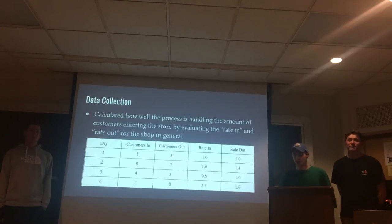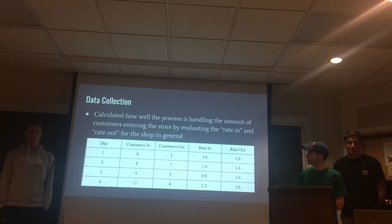After the time study, we decided we needed to see how well the current system is dealing with the flow of customers into the shop. So over the course of 4 days, as you can see, we counted the number of customers who enter the shop and the number who leave over a 5-minute period. As you can clearly see, the number of people coming in is much greater than the number leaving, which causes the long lines to develop, as we previously discussed.